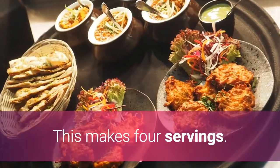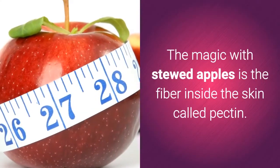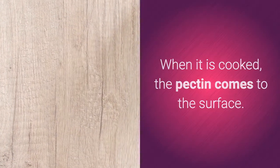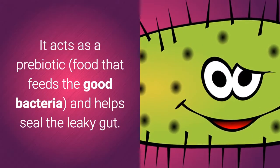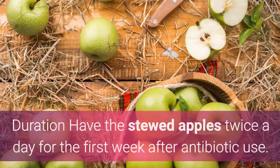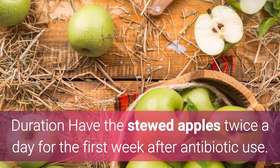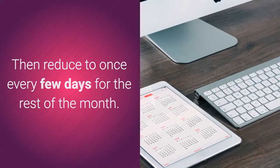This makes 4 servings. The magic with stewed apples is the fiber inside the skin called pectin. When it is cooked, the pectin comes to the surface. It acts as a prebiotic food that feeds the good bacteria and helps seal the leaky gut. Duration: have the stewed apples twice a day for the first week after antibiotic use. Then reduce to once every few days for the rest of the month.